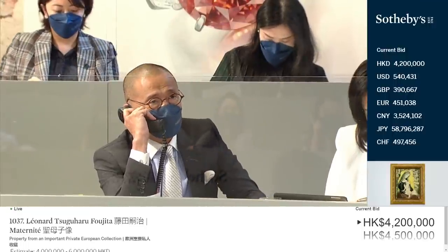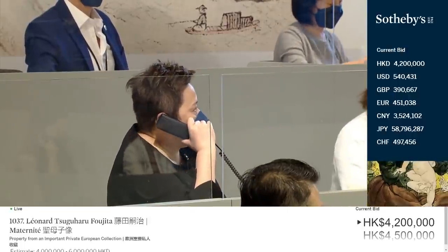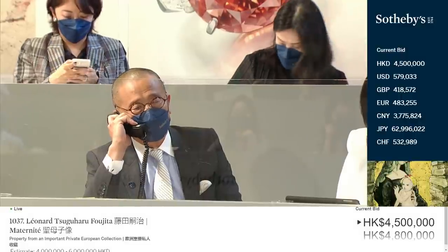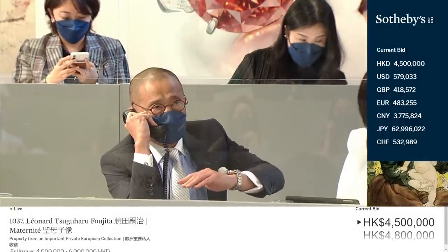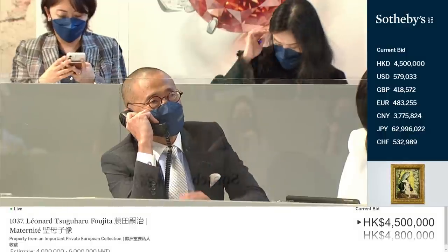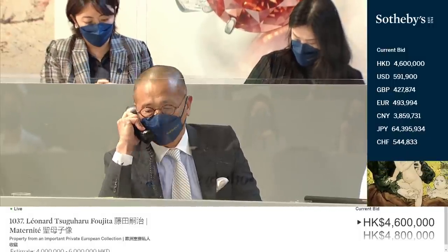At $4 million. Here's the bid on my right, $4 million with Kevin Ching. At $4 million now. Any advance of $4 million? At $4 million now? At $4,500,000. At $4 million. Okay. $4 million if you can. Bid is here at $4 million with Kevin Ching.